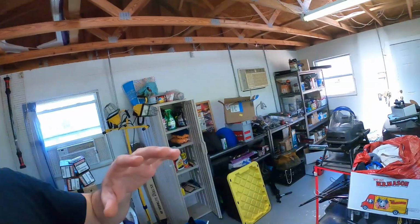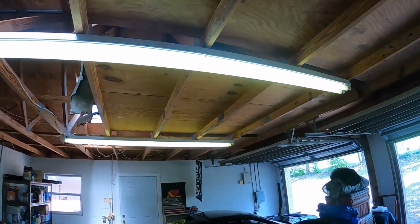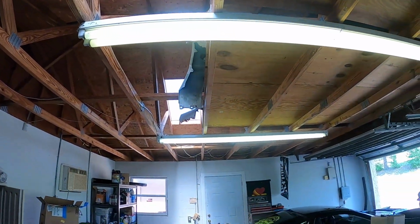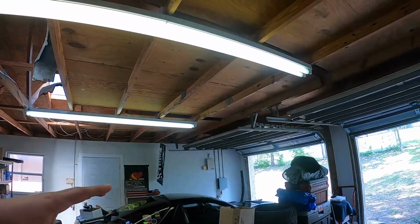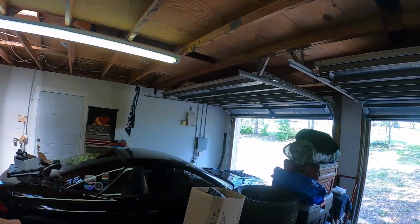So I would say in terms of plans for this garage, one of the biggest downsides is the lighting. So there's only these two bars and then there's skylights. So during the day, it's not too bad in here, but at night, all I have are these two bars. So the whole front half of the garage is kind of dark.